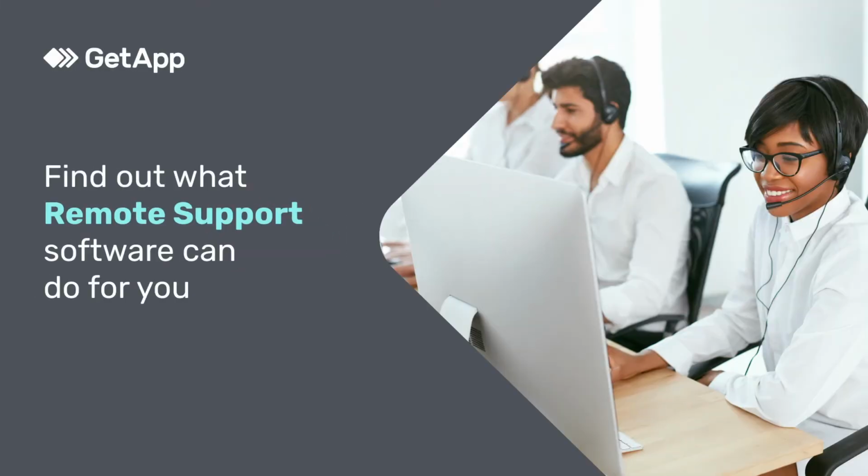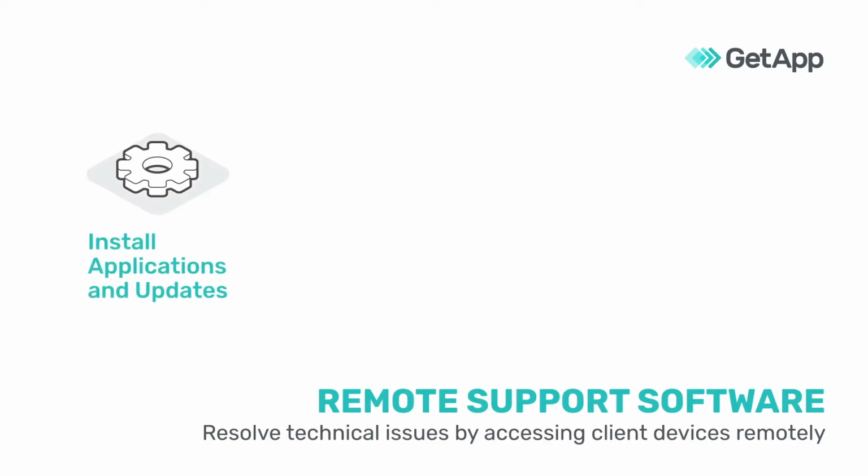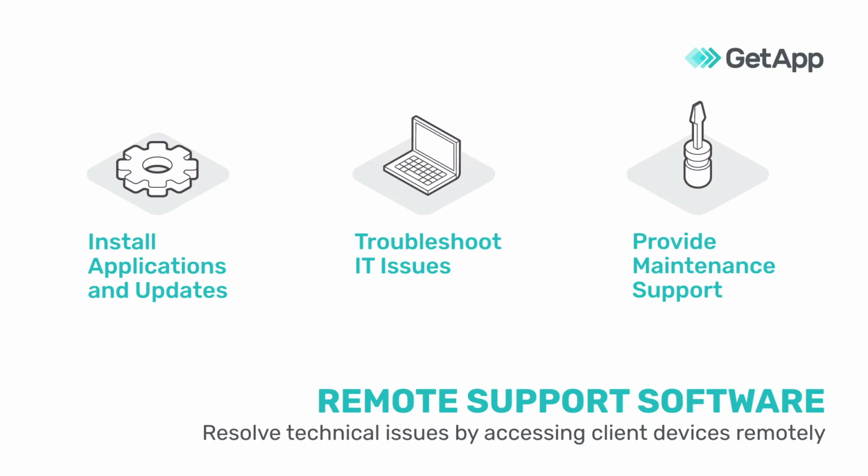Find out what remote support software can do for you. Remote support software helps IT professionals resolve technical issues by accessing client devices remotely. These tools allow technicians to install updates and applications, troubleshoot technical issues, and provide maintenance support without having to be physically present at the client's location.